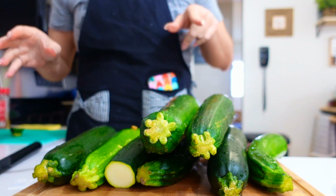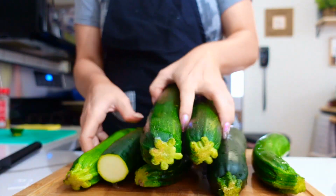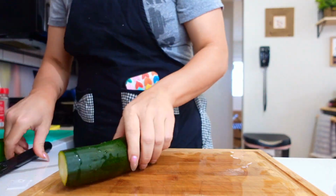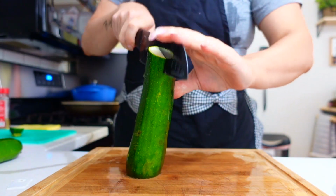Leo has everything all prepped up for meat, so I think that's looking pretty good. And yeah, so let's dice these up. Let me show you how I'm gonna cut them. Rinse them, always rinse them. So what I do is I cut off the tops and the bottoms, whatever. Slice them right down the middle.